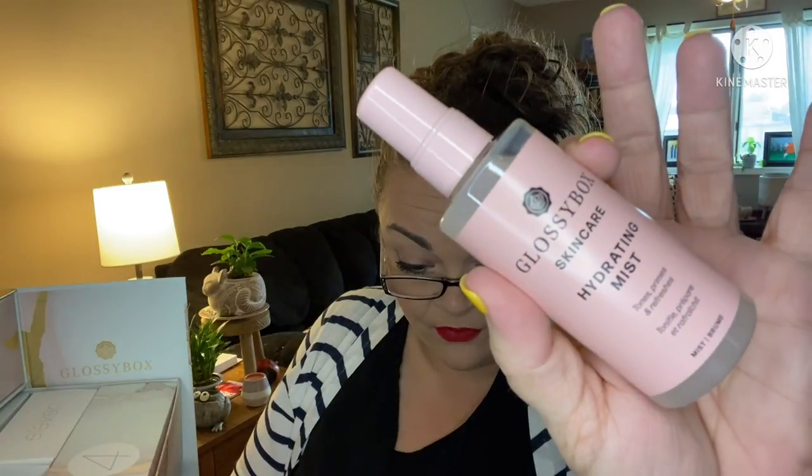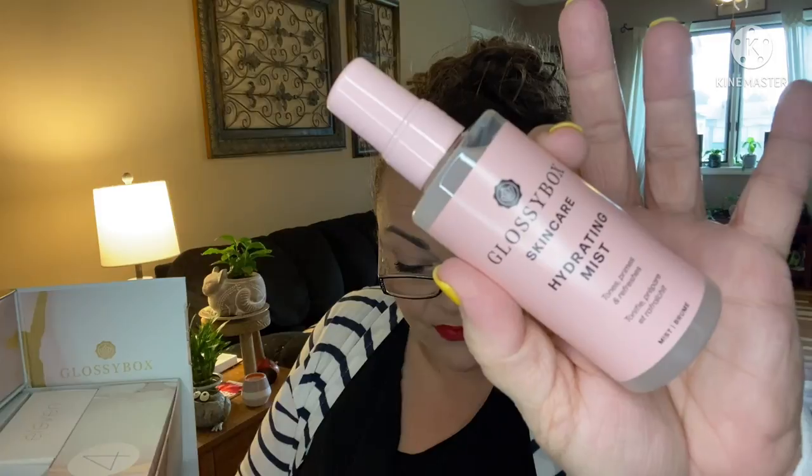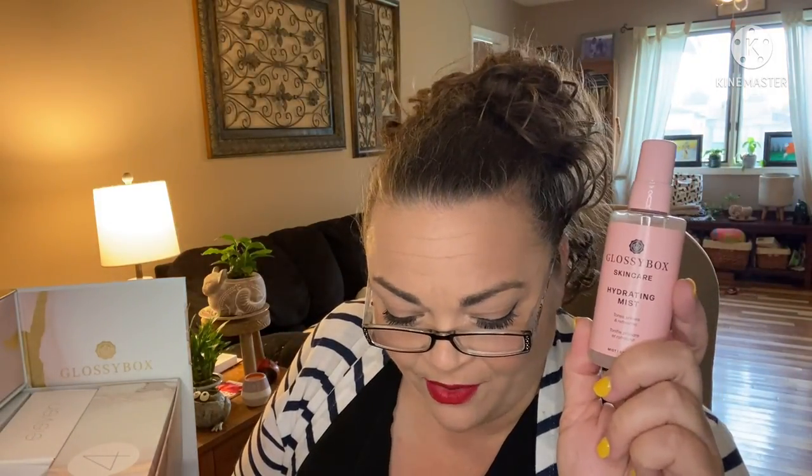Tone, prime, and refresh your skin with this hydrating mist. Its formula includes hyaluronic acid for extra plumping, Inca Inchi oil to support your skin's natural barrier, and Babassu oil to leave your complexion feeling soft and nourished. It's perfect at home or on the go.